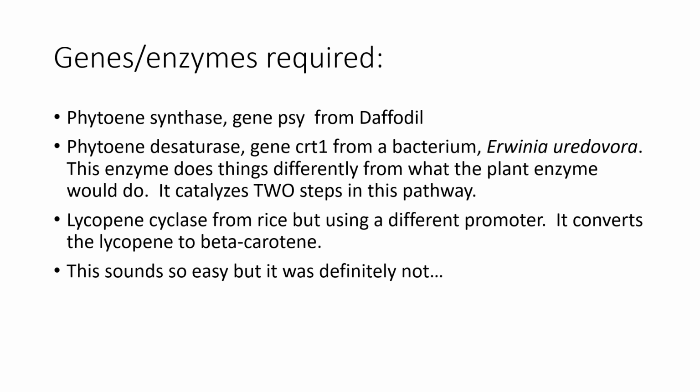Okay, so the phytoene synthase was from daffodil. Phytoene desaturase, CRT, was from a bacterium. And as I said, this carries out two steps in the pathway. Lycopene cyclase is also actually from rice. It sounds simple, but it was definitely not simple at all.